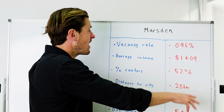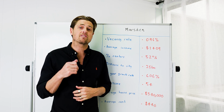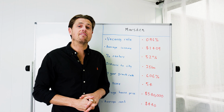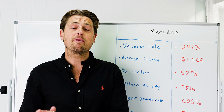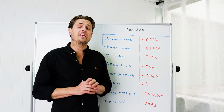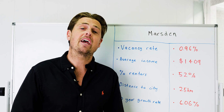But areas like this, the thing I love about Brisbane right now is because we haven't gone through the crazy price growth that the likes of parts of Perth, Sydney, Melbourne, Canberra, etc. have gone through in the last 10 to 15 years. Places with poor brand names like Marsden that have been forgotten about still have that little bit of a stigma to them. And because of that, like we've seen in so many parts of Sydney and Melbourne, we should see some pretty significant price growth in this area over the next 15 years.